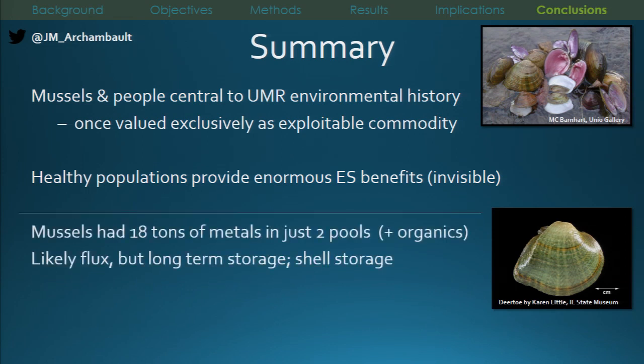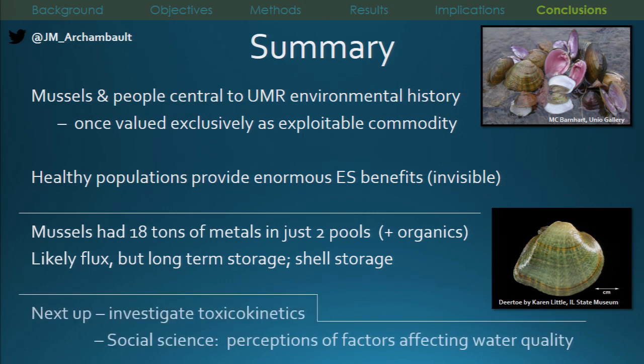Between the two pools, mussels had about 18 tons of metals stored in their soft tissues. I haven't talked about organics yet, so you can imagine that the reservoir of contaminants is much higher once I consider that. And this number likely does flux, but there is a long-term storage in a healthy standing population. And also metals that have the same charge as calcium would be able to be stored in the shell material, and that's something else we're interested in looking at.